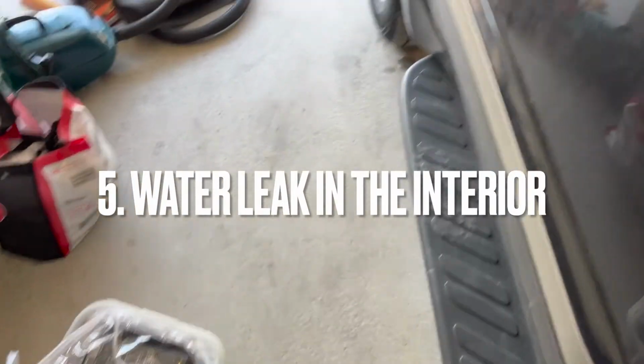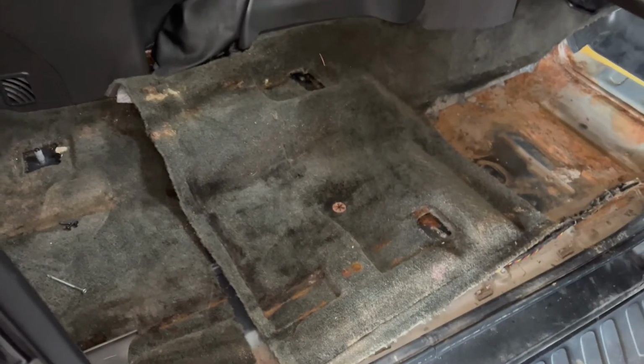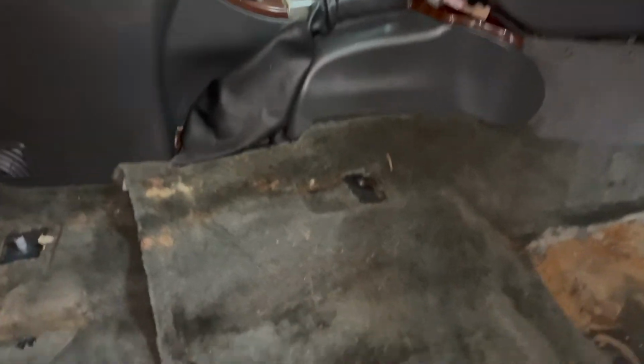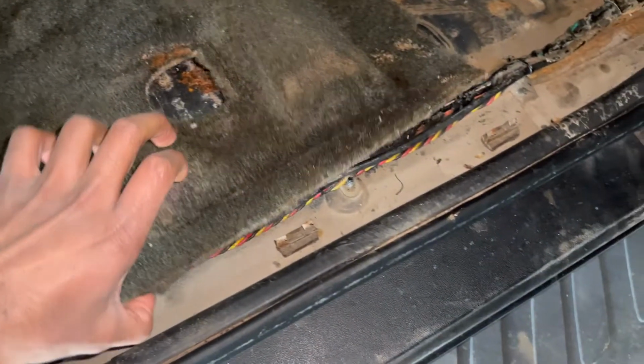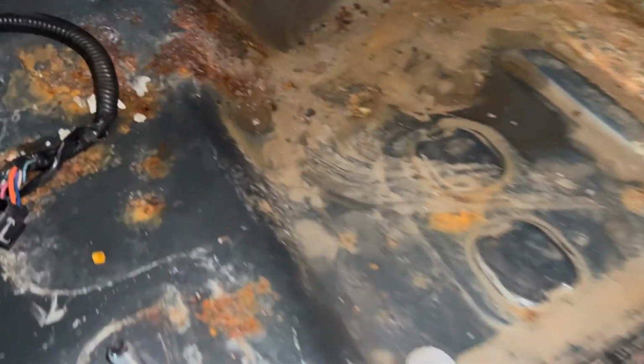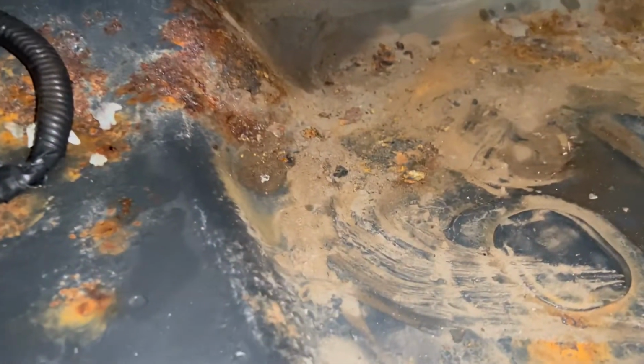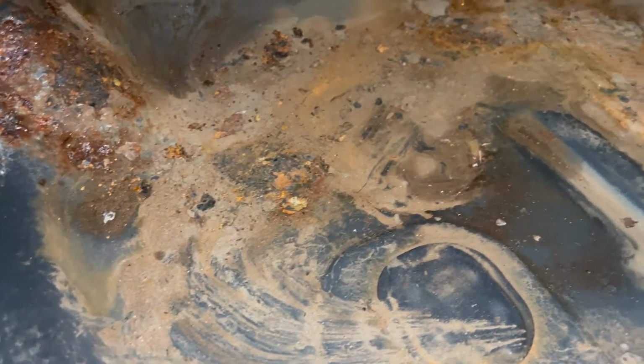Problem number 5. Water leak inside the front passenger area. This is the problem that I'm most concerned about at the moment. When I was vacuuming the carpet, I discovered a large area of wet carpet. We had a good week or two of snow when this happened. So when I took out the seats and carpet to see the potential leak, the floorboards were very wet and with lots of rust.